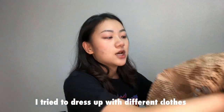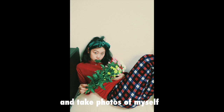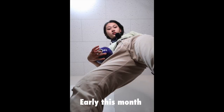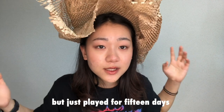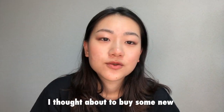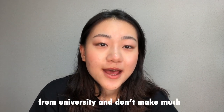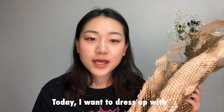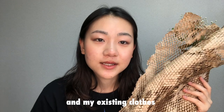I tried to dress up with different clothes and take a photo of myself on a daily basis early this month to record my daily life, but I only played for 15 days because I used up all my clothes. I thought about buying some new ones, however, I just graduated from university and don't make much. So today I want to dress up with these papers and my existing clothes.